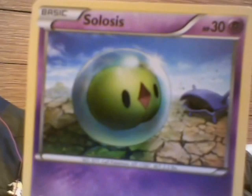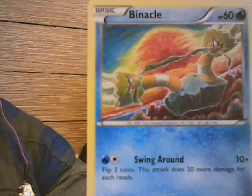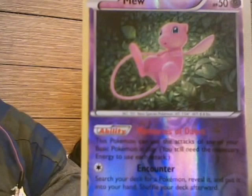Then we've got to end up with more breaks than this. We got to end up with something better than this. Code card. Solosis. Snivy. Grasnubble. Grasnubble. Binnacle. Meowth. Mew.